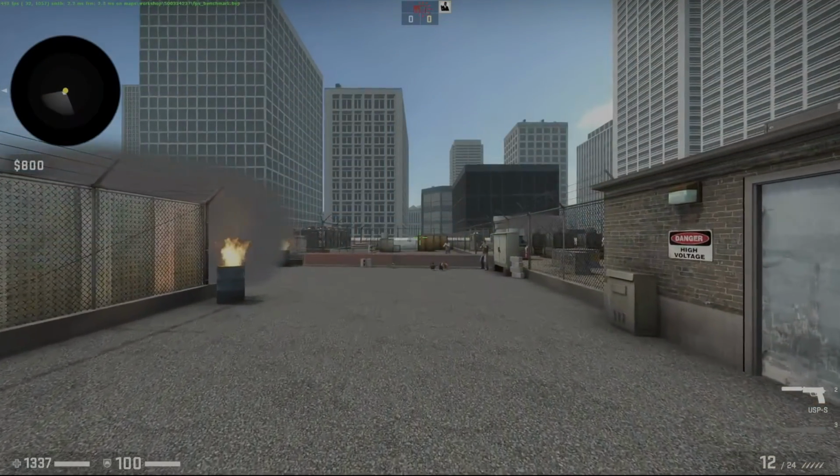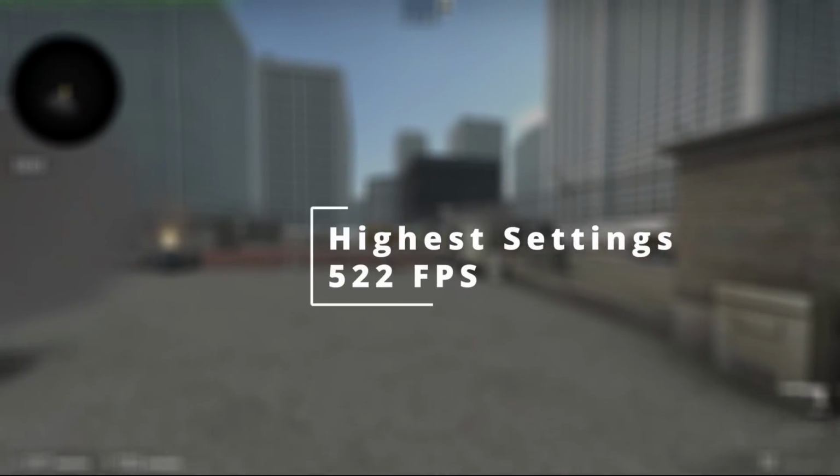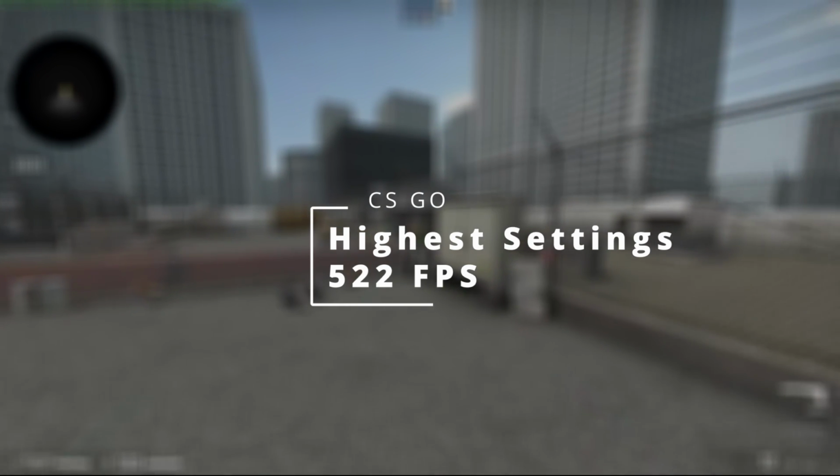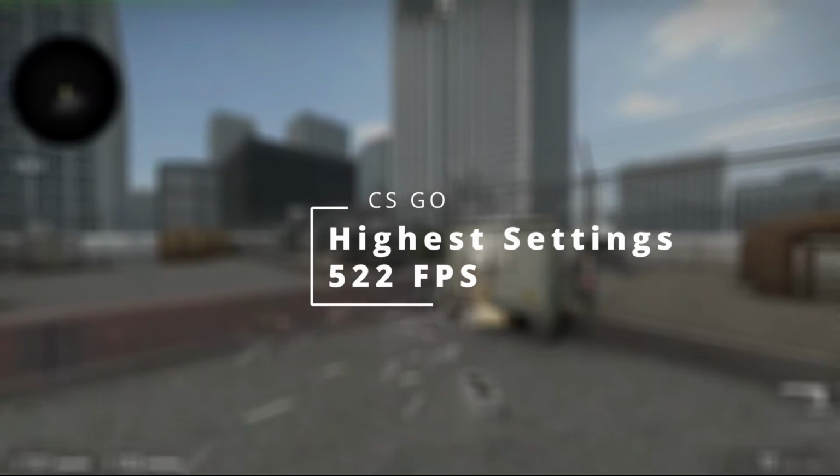CSGO running the benchmark tool netted us an absolutely insane 522 FPS on average. Definitely looking forward to seeing what a build like this does when CS2 releases later this year.